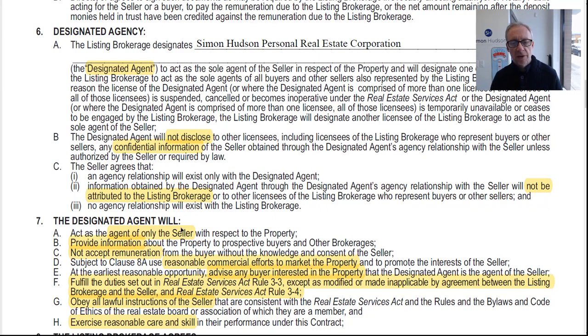Information that is obtained by myself through our relationship does not go to the listing brokerage. So the listing brokerage isn't obligated under the same rules that I am, and that's why the contract is with me. The reason for that is I don't disclose all of the confidential and personal information to the brokerage. That way somebody else within my office can represent a buyer coming in, and we're not in a conflict of interest. So that is why that clause is in there under section 6C here.